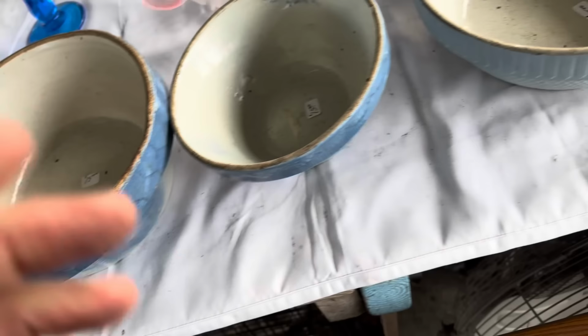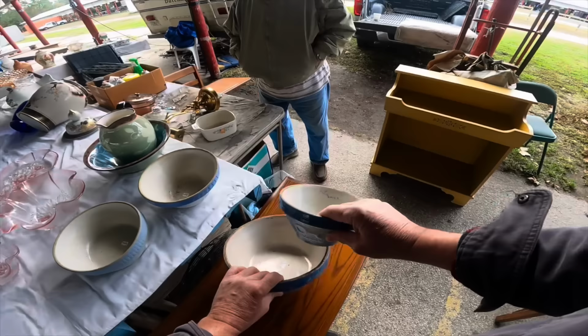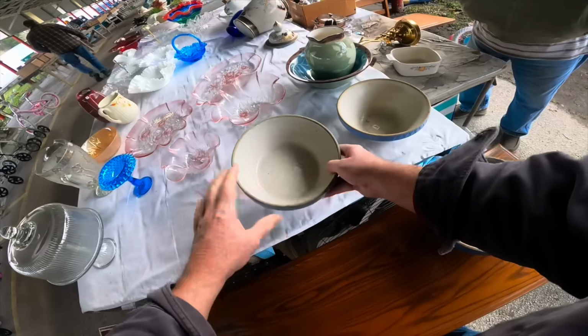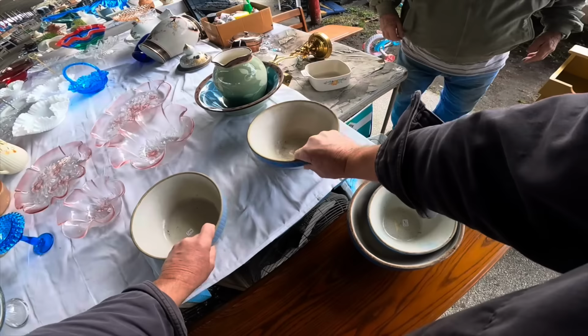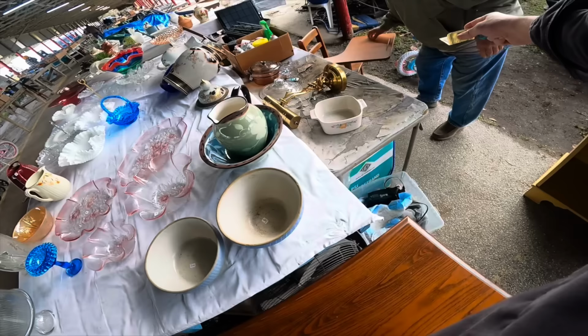Yeah. How much for these two if I buy these two? $20. How much? $20. I'll buy them. What's wrong with those two? Sir? What's wrong with those two? Well, they got these little hairlines in them. And I like the pattern on them. I'll come back in a little bit. Okay, sir. Thank you.